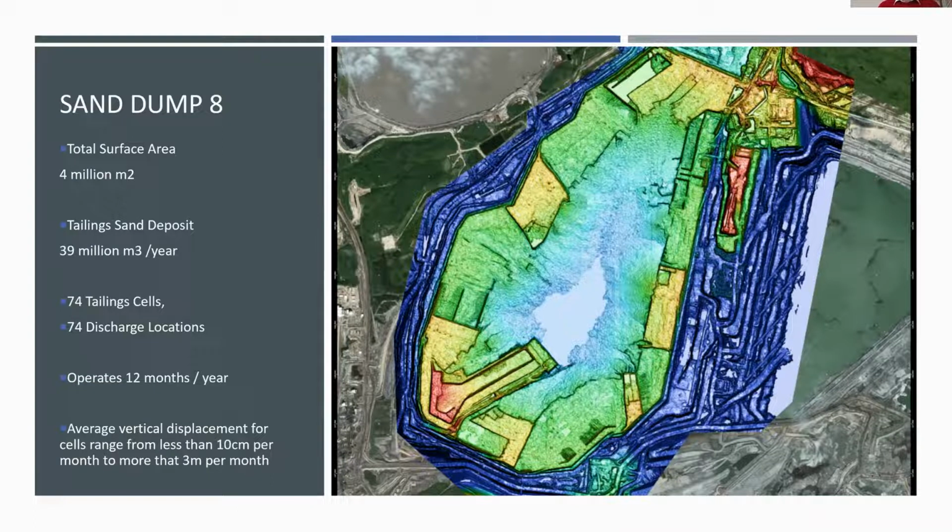Also, everything is done completely remotely. No boots on the ground, no flights to schedule, no passes, no testing. It's not as if we weren't there. We're not there, but you still get your data. You get it back quickly.